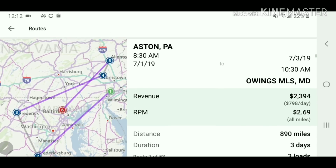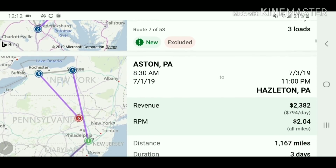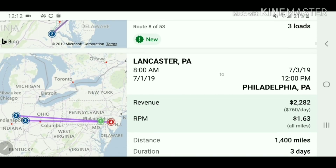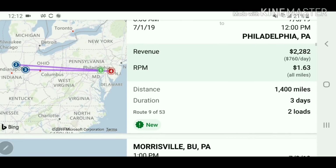So basically, it says $798 a day, but remember it's gonna be about $600 a day after Landstar gets their cut. So you gotta look at that too. But if you guys are having issues finding loads, or finding a little triangle to get you back home, this won't be a bad tool to use.